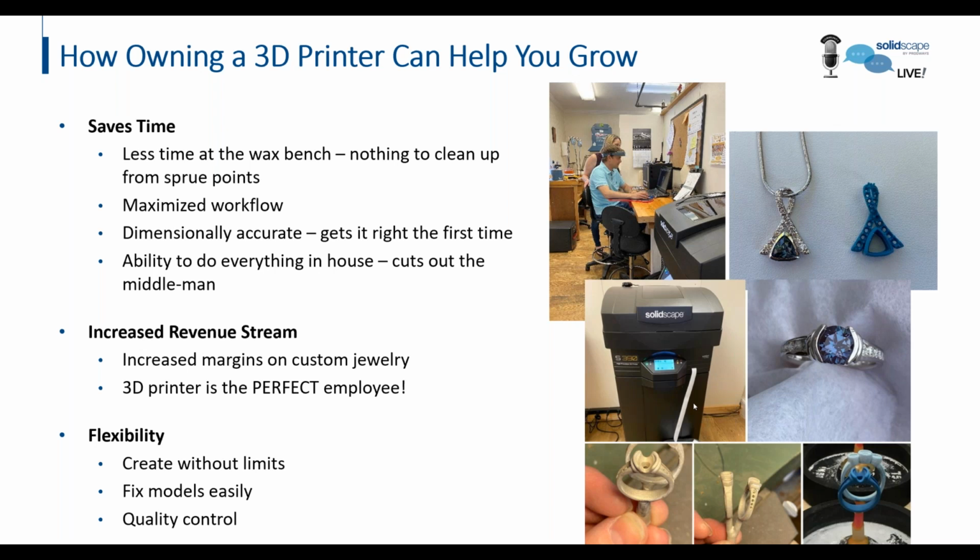So when I first purchased my first 3D printer, I did look at quite a few. I was comparing to mills. I was comparing to other 3D printers, none of which seemed to have had the time savings as the Solidscape.